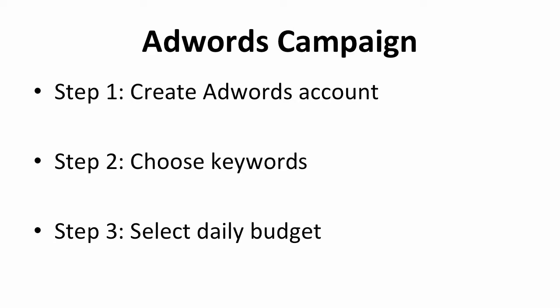To start the advertising campaign with Google AdWords, you just need to follow 3 simple steps. First, create your own AdWords account. And don't worry, this is free of charge, and the process is quite simple. You only need to put in your email address and your password. Google will automatically fill in the other fields if you are already a Google user. In just a few minutes, you'll be up and running.